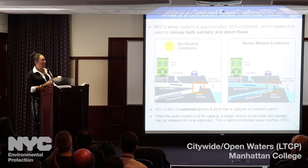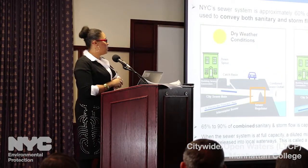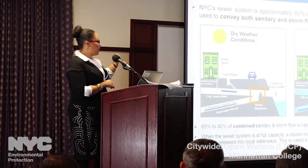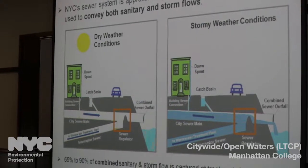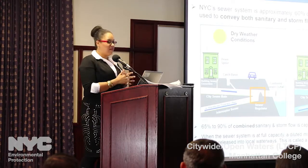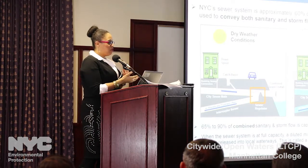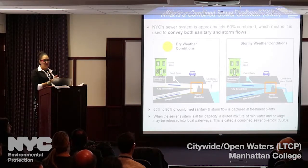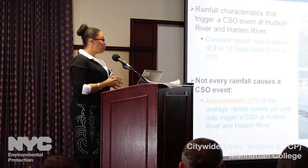If you look at the image on the left, that stormy weather condition, what you can see is that the rain is going into the sewer, it's mixing with the sanitary waste, and it's going to the wastewater treatment plant for treatment, though in some rain events, that mixture of sanitary waste and stormwater runoff is discharging out of an outfall in what we call a combined sewer overflow, or a CSO. You'll hear that term a lot this evening, and we're talking specifically about CSO reduction and mitigation.